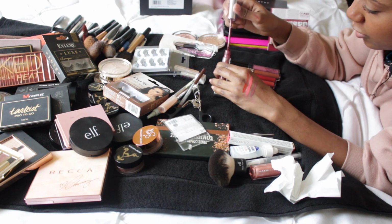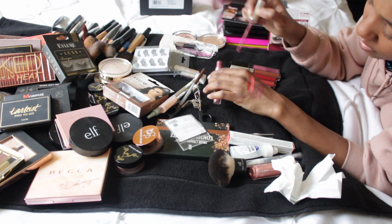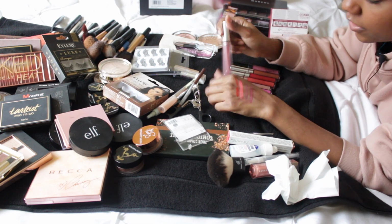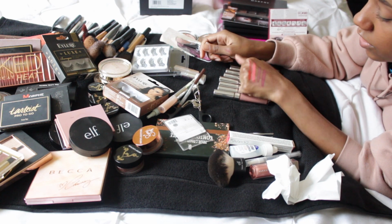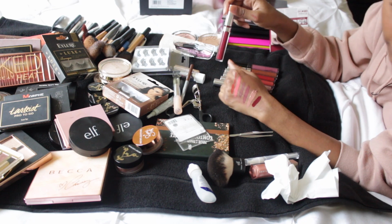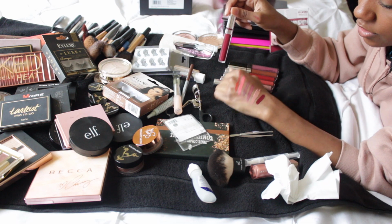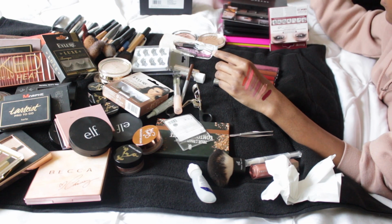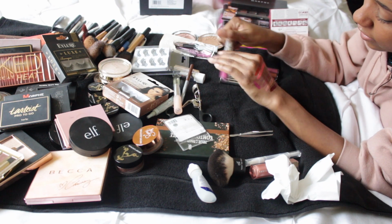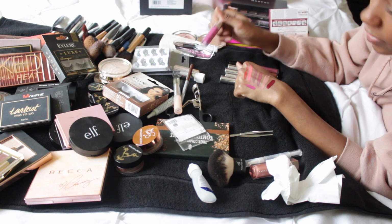Stingray by ColourPop. This is the collaboration with It's My Ray Ray and ColourPop. I have not worn this in a while. I do like the color though, so I'm going to keep it, but I have not worn this in a minute. Notion. I absolutely love this color. It's a nice deep berry color. It's so pretty on, so I really like this color. Next is Thursday. I don't really wear this and I'm not really into magenta, so I think I'm going to let this one go.